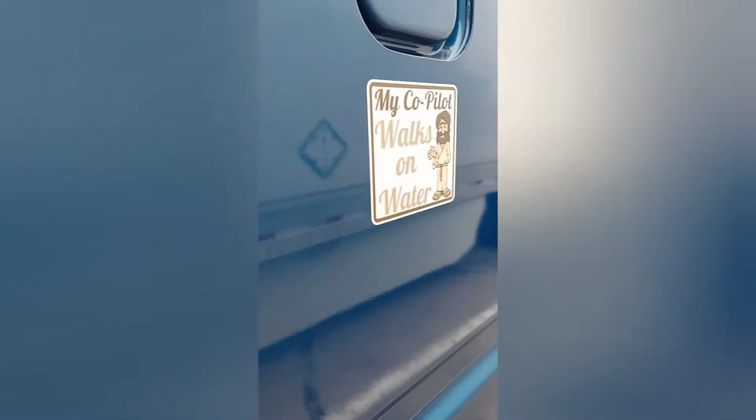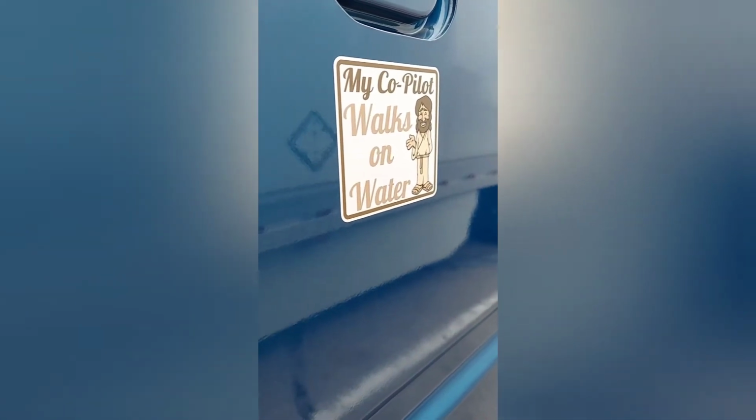It's like cyan or blue. It's just like what you put on a car, but I just zip tied it underneath the truck. Let me show you something else I got at the truck stop. I thought this was really cool. For all you Christians out there, my co-pilot walks on water.